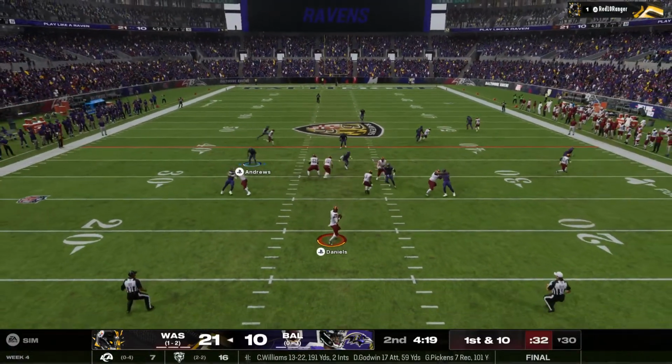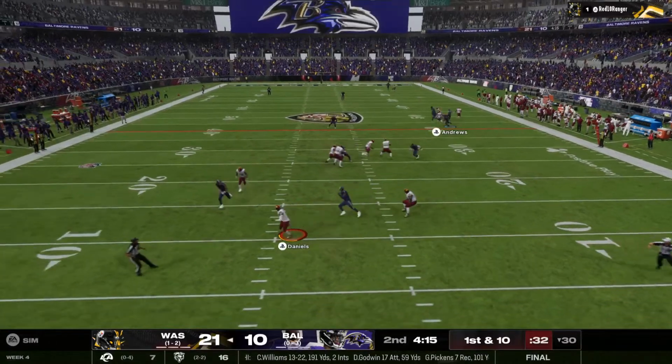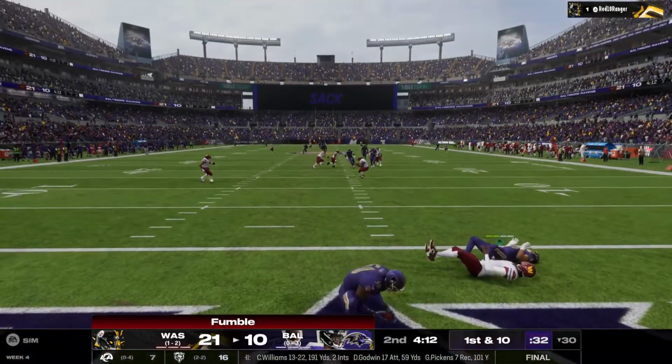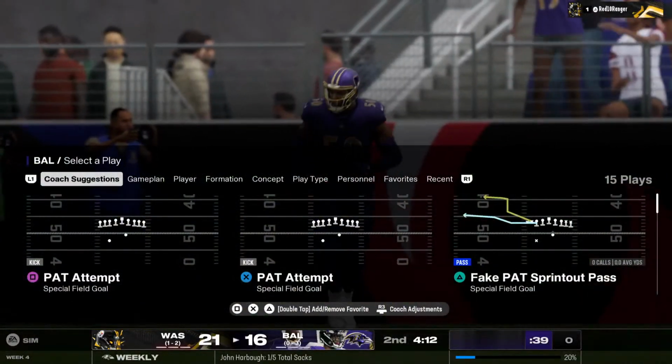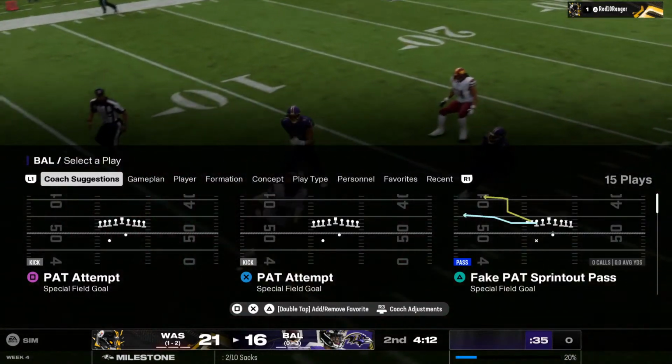Off the play fake, here's Daniels. Problems. He loses the football near his own goal line. And that's going to be scooped up in the end zone. A fumble recovery for touchdown.